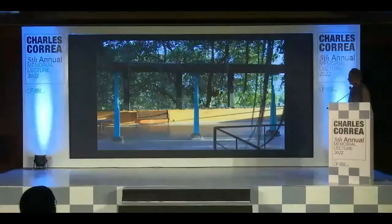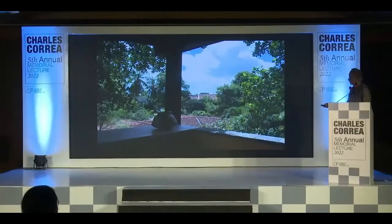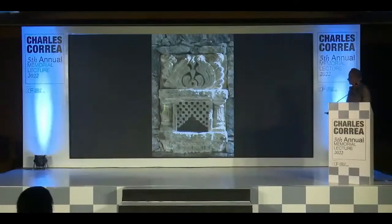Next. So this is the neighbor's tree which I borrowed. Next. So that is a water tank, but you don't really see it. Next. So that is a diya. It actually comes from India.